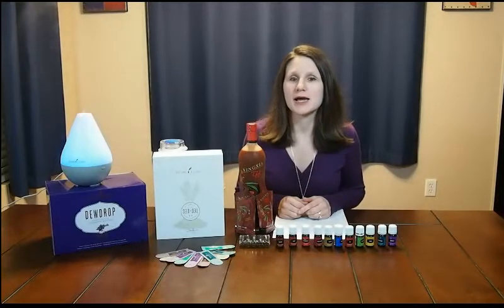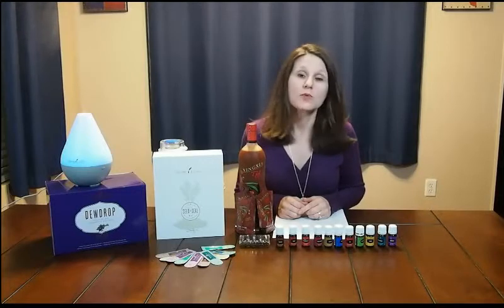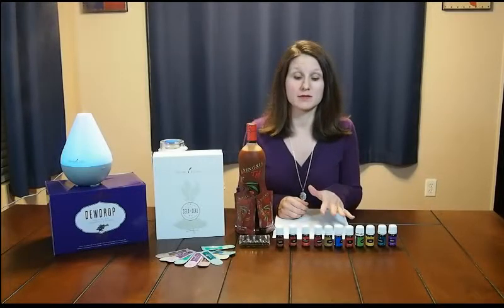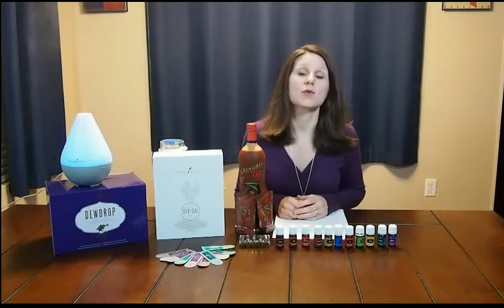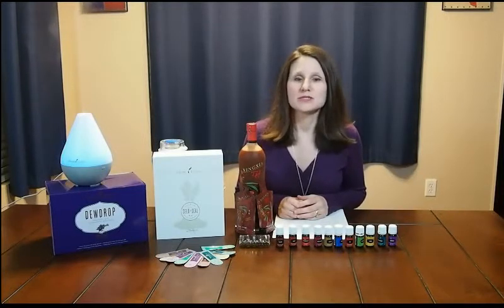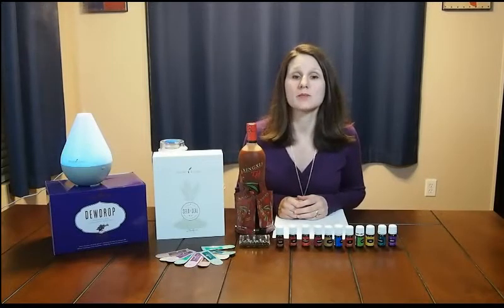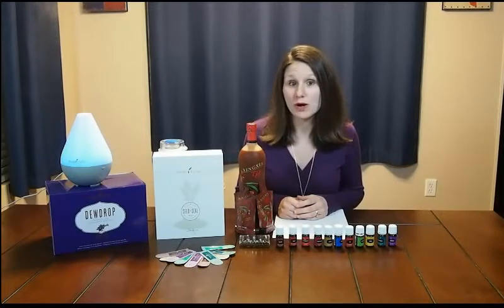Since that time, I have changed out products in my home. They're now non-chemical products, and I make them with essential oils. I have done a lot of DIY projects and given a lot of gifts made with essential oils. I use essential oils to help promote overall health and wellness of my body systems and my family's.